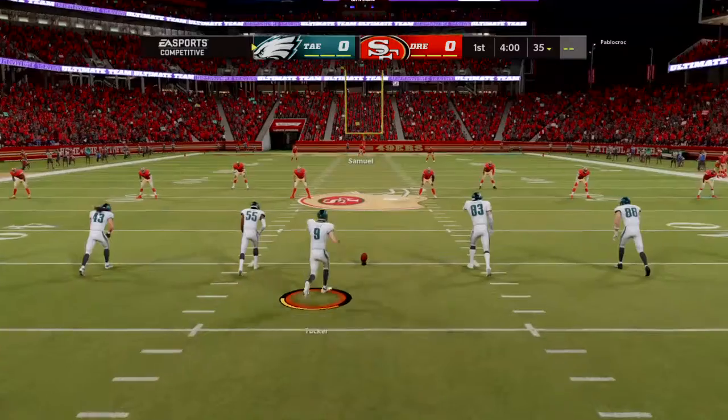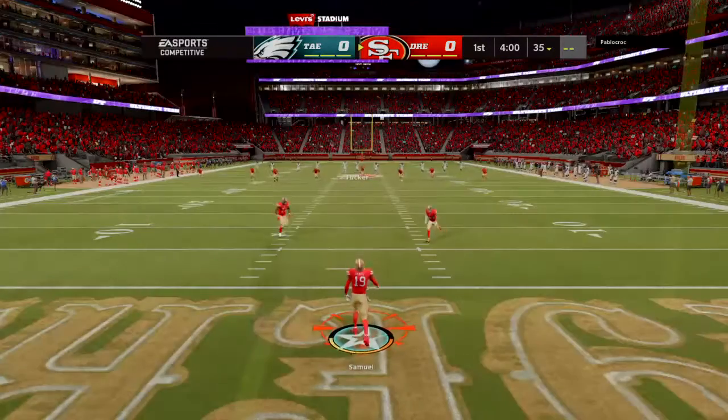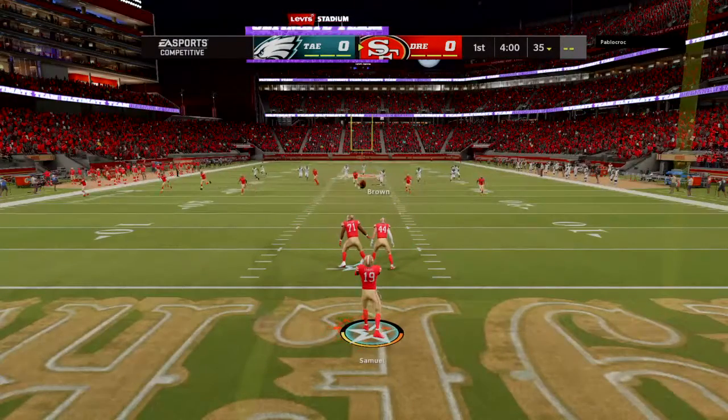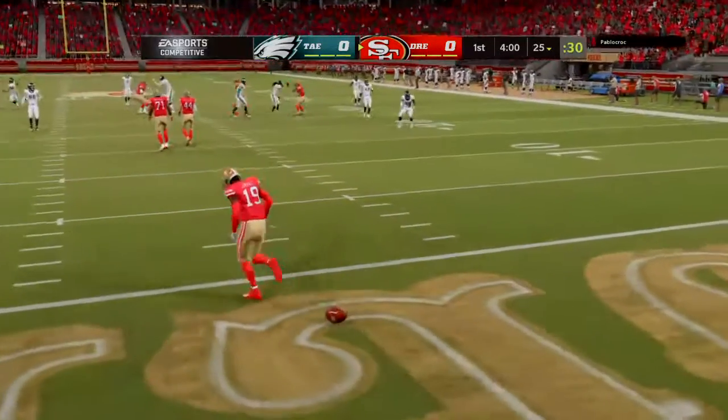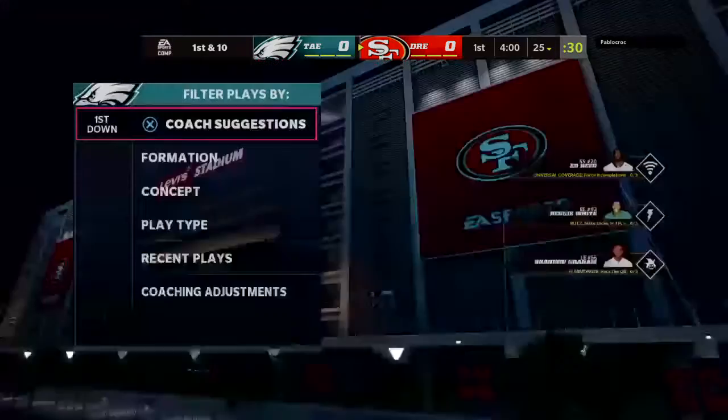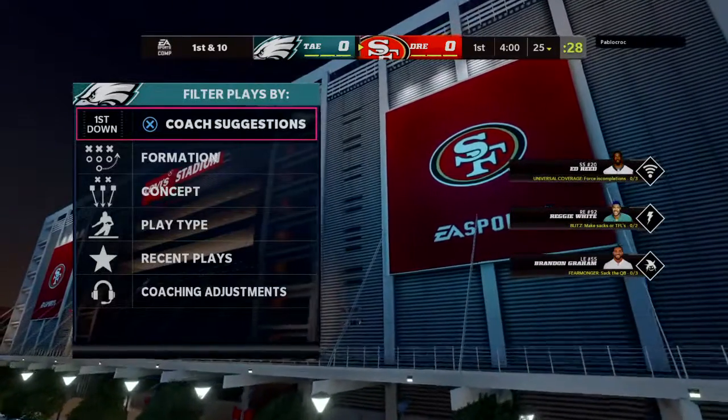Justin Tucker set to boom this one away. And we are underway from Santa Clara. And they will elect to not bring this one out as our first drive will begin at the 25.